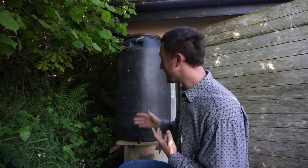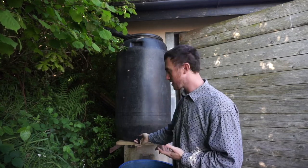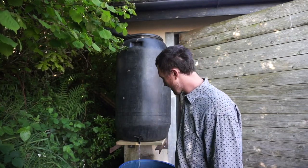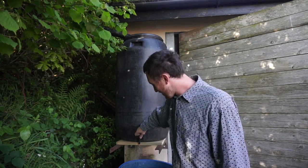This is just a homemade example of a water butt. So we purchased a small water pipe tap just off of any old online store or a local DIY shop. Simply connected it to our downpipe, and now since last week's rain we've got plenty of fresh, clean water which we can use on the garden, which is absolutely perfect.